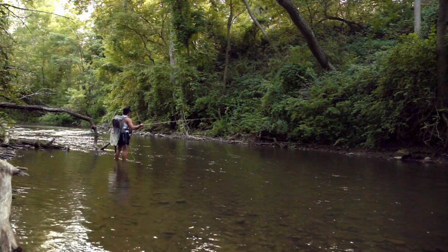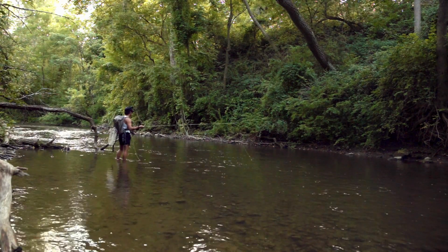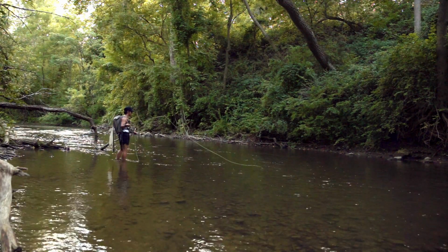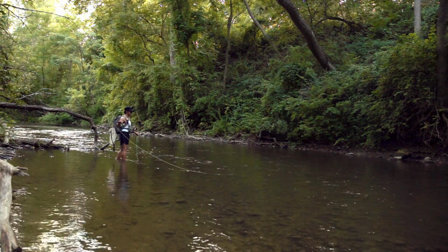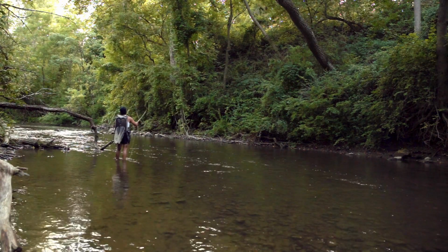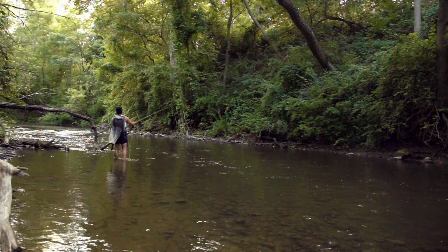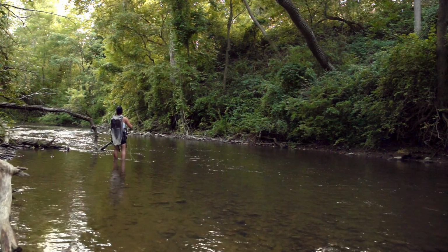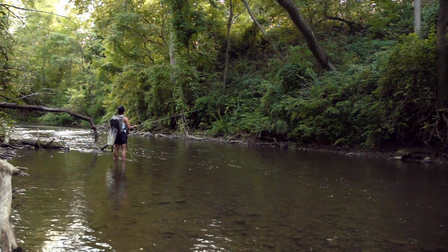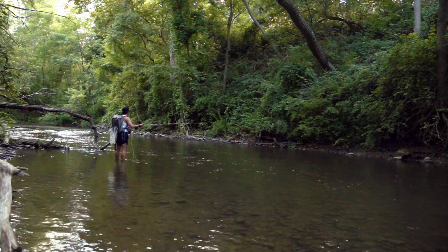What I am trying to do though is I'm trying to drift at the same rate as those bubbles go. You can see it kind of coming through here. Wondering if those fish are a little too smart and they see that fly line. And if they're not going to go after it.